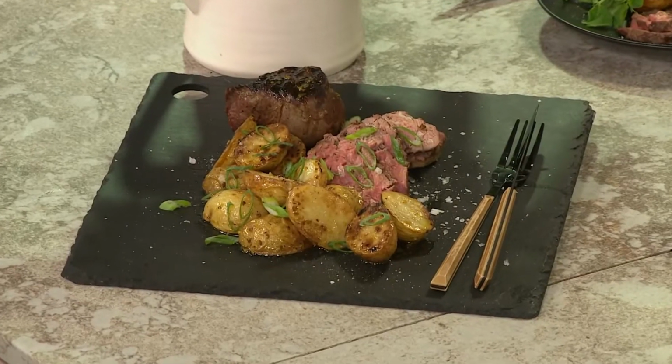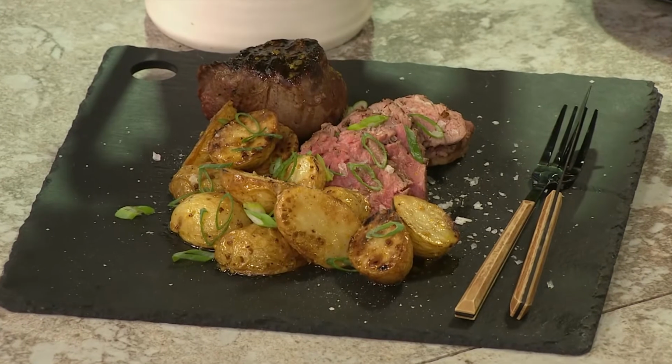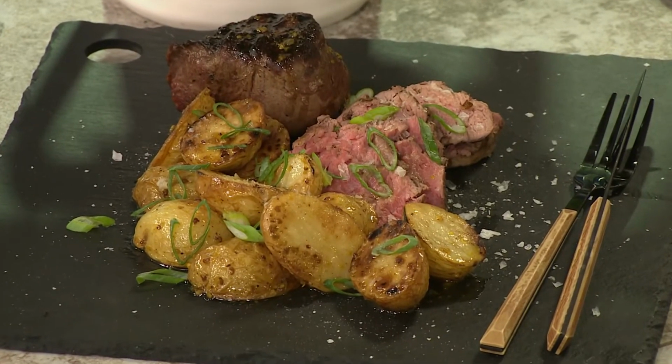Now, being outside is something we are all enjoying more and more these days, and being able to entertain is something most of us have been missing just so much. So hopefully we can impress our guests with our next steak and potato salad recipe, as it is sure to pack a punch in the flavor department. Now, show us how, Tumi. I believe that this is one of your faves.